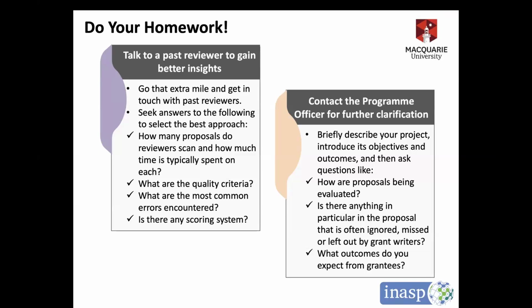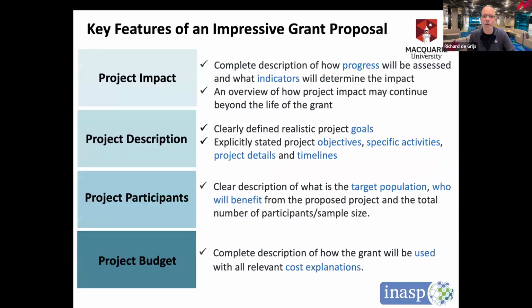If you have any additional questions, you can always contact the office of the funder and ask them questions such as the ones indicated on the right. How are proposals being evaluated? Is there anything that's often ignored or missed? And what outcomes do you expect from grantees? A few more.